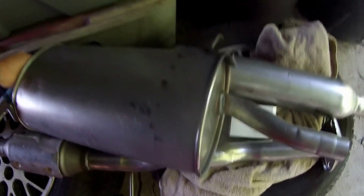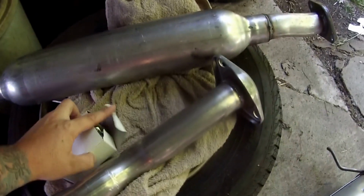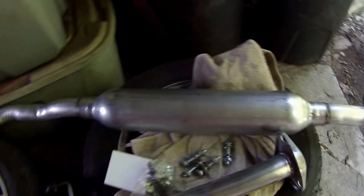Here it is. We got the stock muffler. We got the cat and a resonator. All the hardware I need: spring nut bolts, other bolts, nuts. Should be it. I'm not going completely stock.